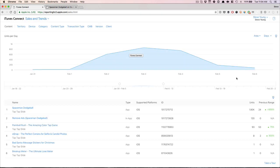Okay, so here it is. These are the stats. I'm gonna show you everything. This is within my iTunes account. You see, Spaceman Dodgeball did close to 2,000 downloads. Now again, that's probably on the lower end because it's a crappy app.